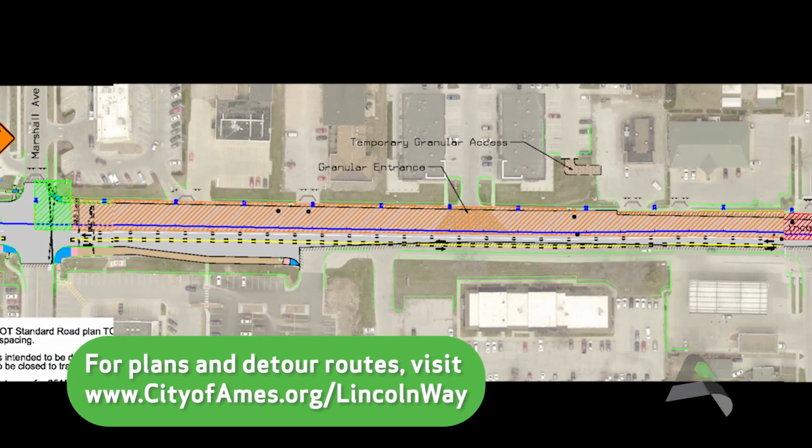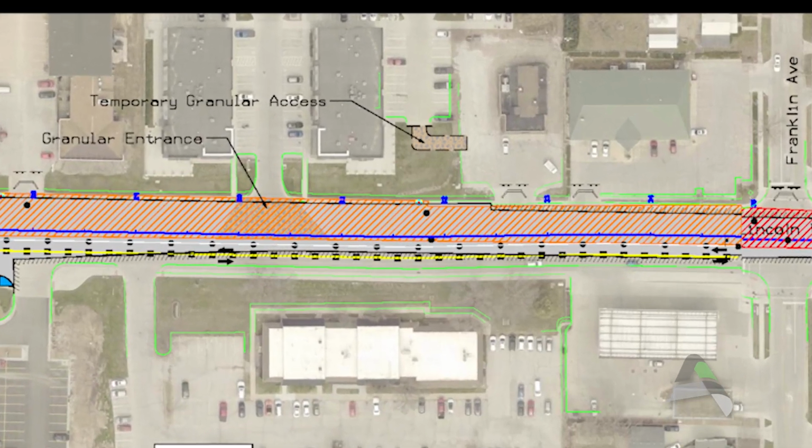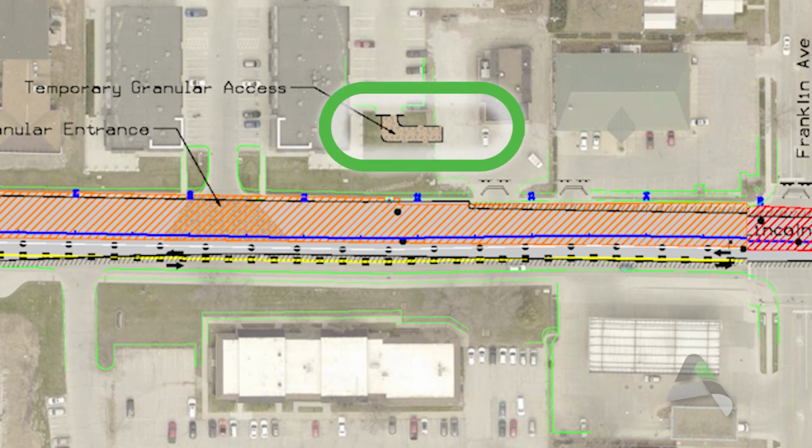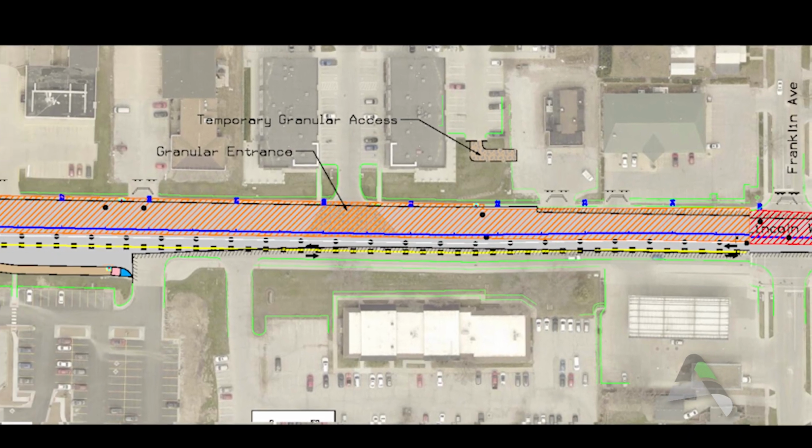Stage 4B will be the majority of the construction for this stage and will go from Marshall Avenue to Franklin Avenue. Access for residents at Walnut Ridge will be provided for most of the stage via a temporary granular access until paving operations reach that portion, at which point access will be provided from Lincoln Way via Marshall Avenue to University Park Court. The intent is to have the entrance for these residents closed as little as possible to provide adequate access for its residents.